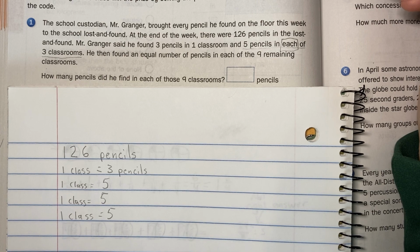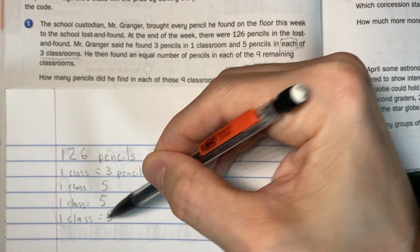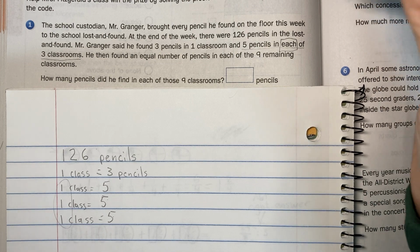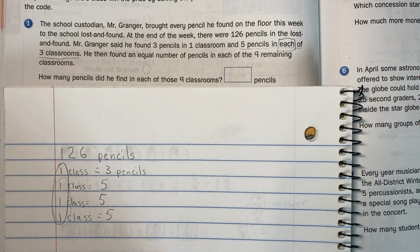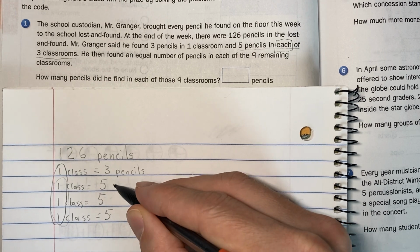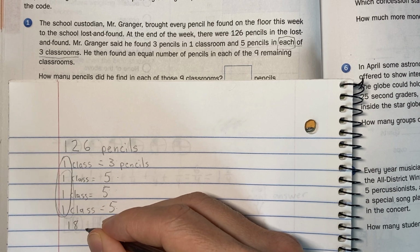So let's take a look at the information we have. There's 126 pencils overall. One classroom had 3 pencils, and then 3 other classrooms had 5 apiece. Okay, so my first thing I might want to do is figure out how many pencils we've already accounted for. They already told us how many pencils were in these first 4 classrooms. One classroom had 3, and then another classroom had 5, another classroom had 5, and another classroom had 5. So let's do some quick counting. 5, 10, 15. Now let's add 3 to 15. And I believe that should give us 18 pencils accounted for.